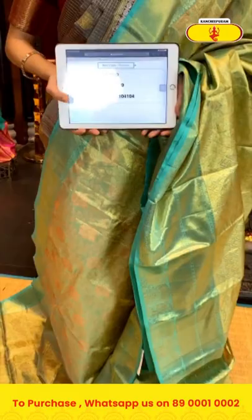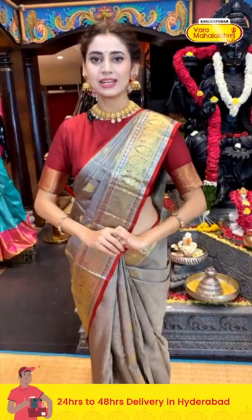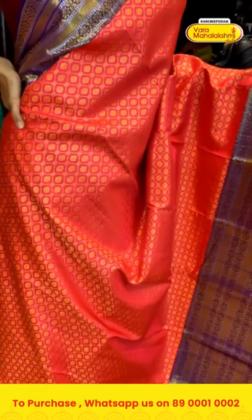Let's move on to our next pretty sari. This one is a peachy pink, beautiful shade. Let me show you the details right away. On the body, we have florals and cross checks, beautiful gold zari work. Border is in purple color. It has floral buttis, cross lines and small dollars. We have a combination of gold and silver zari, adding a lovely contrast of zari here.